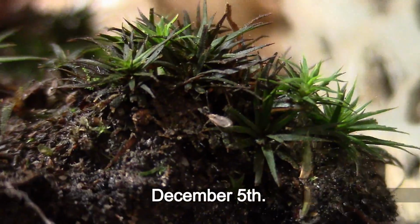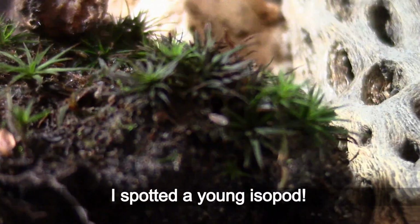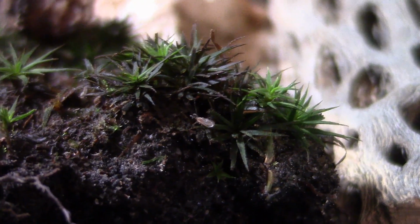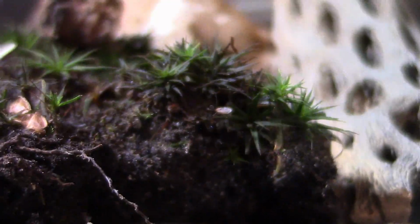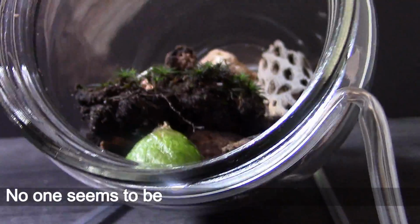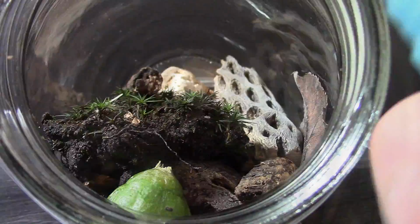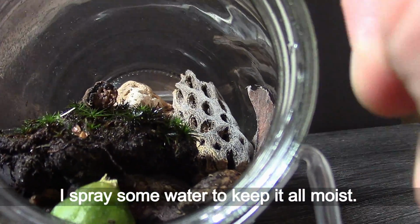December 5th. I spotted a young isopod. No one seems to be interested in the cucumber yet. I spray some water to keep it all moist.